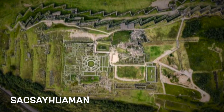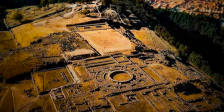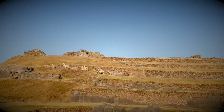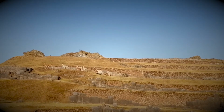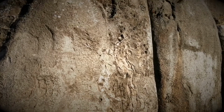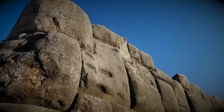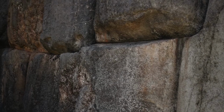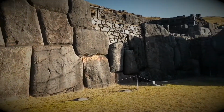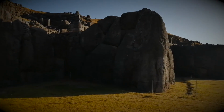Sacsayhuaman means the place where the hawk is satiated. It extends over 3,000 hectares on a hill surrounded by mountains. It is located 2 kilometers north of Cusco, around 3,700 meters above sea level. It retains 40% of its old structure nowadays, and it has stones that weighed up to 125 tons, as we will be able to see in this video.